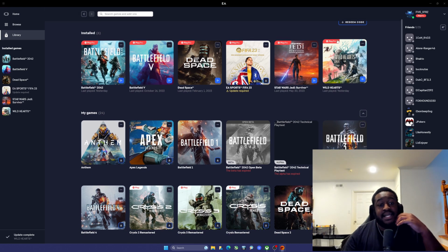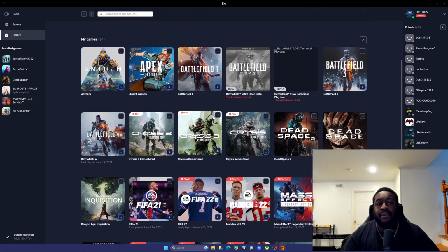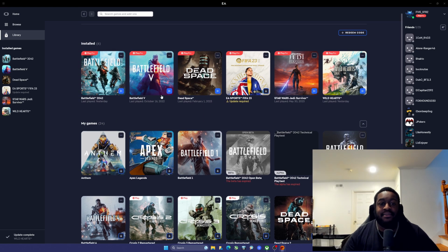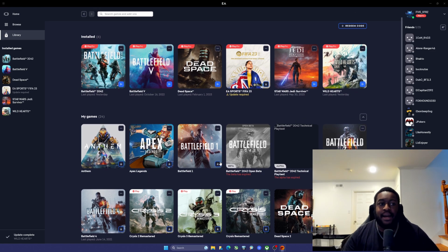So again, up top: installed, download, my games. These are the games I actually have added to my library or own. So they're mine. I purchased them, or I got them through Amazon and now they're mine, or I just went ahead and added them to my library. Like, let's say this one here, there's an option to add it to your library. It's already installed, but that's how that would work.